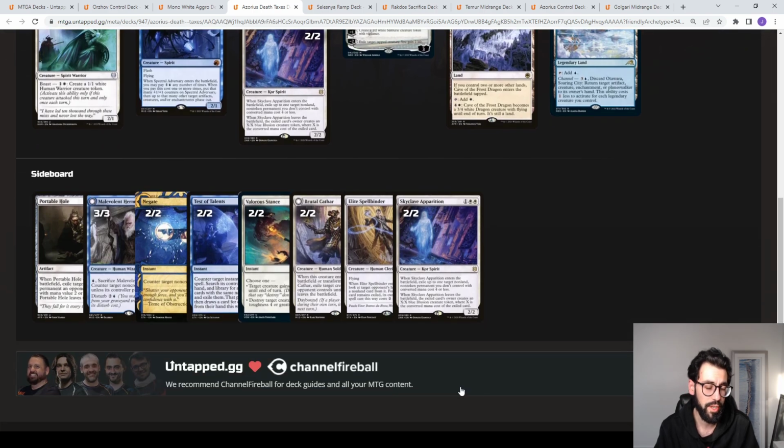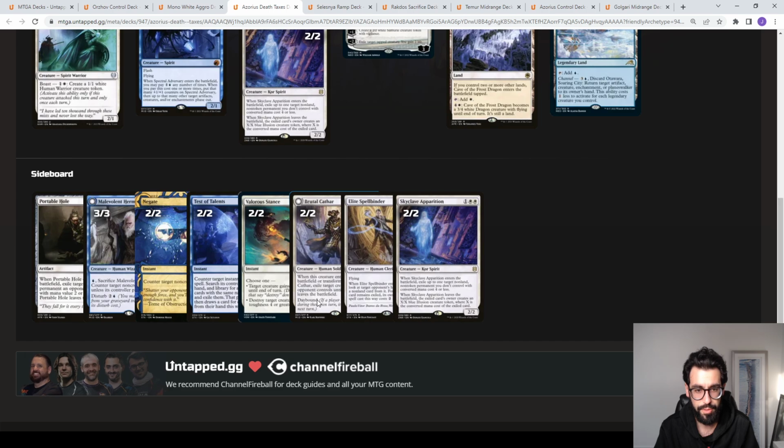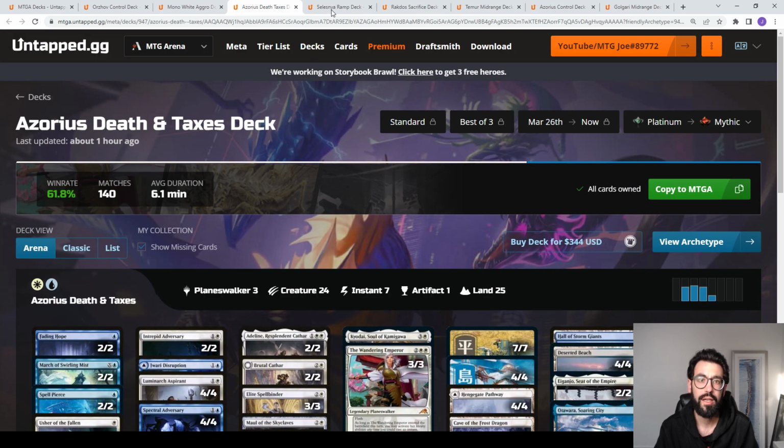In the sideboard, you get access to counterspells, Malevolent Hermit, Negate, Test of Talents, you get some more removal, another Spellbinder for the control matchups, a Portable Hole, and some stances.